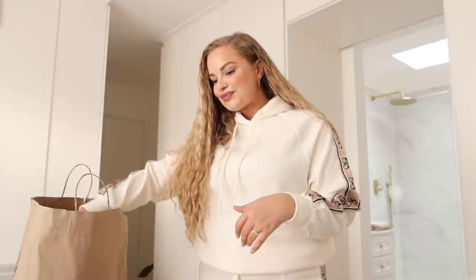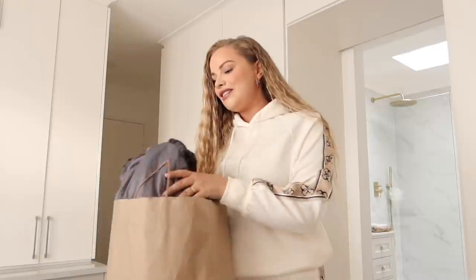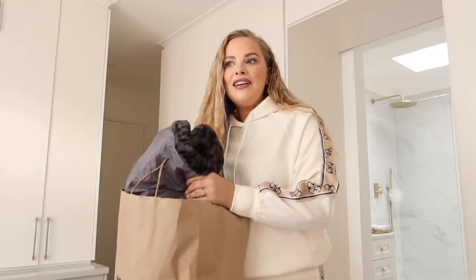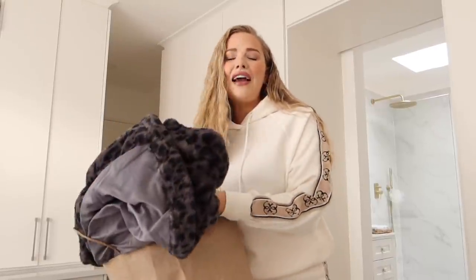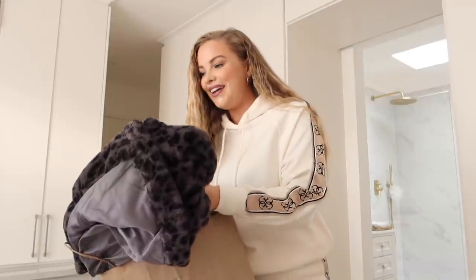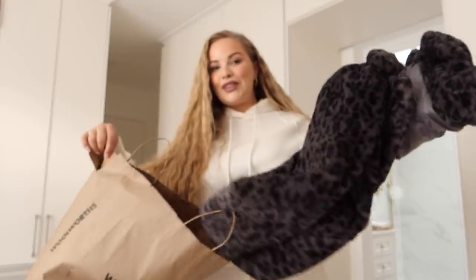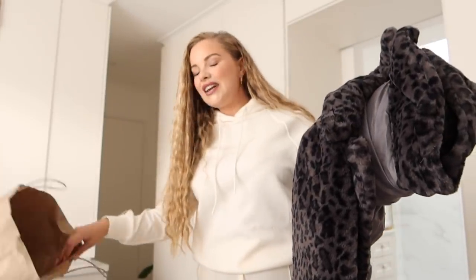So we're obviously gonna be casual and whatnot, but I really thought I would step it up with the glam. I feel like I'm glamping anyways whenever we go camping. So this is nothing new to me, but I saw this at Woolies. When did I even buy this?